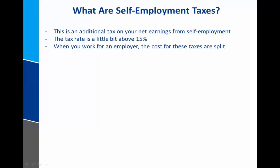So this tax is an additional tax on top of your ordinary tax on your net earnings from self-employment. And the tax rate is actually just a little bit above 15%. So when you actually work for an employer, the costs for these taxes are split. As an employee, you would pay just a little bit above 7.5% of your wages in these taxes, and the employer will essentially match that as well.